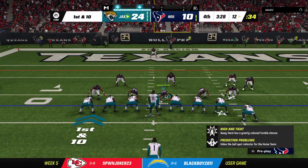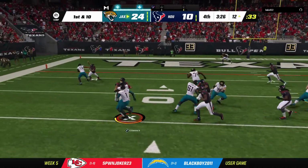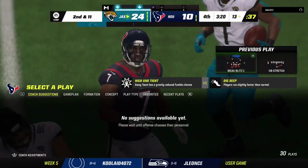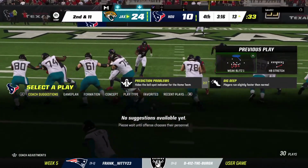1st and 10, and kind of tipping their hand at running the ball. 3 tight ends are out there. Here's a give to Etienne. And they'll lose yardage here. They go backwards to the 13-yard line. Officially, it's a 1-yard loss. That's going to bring up 2nd and 11.